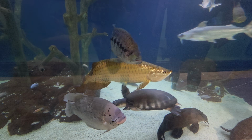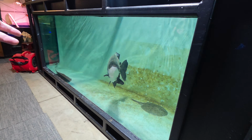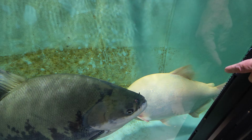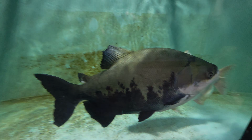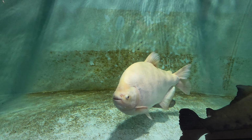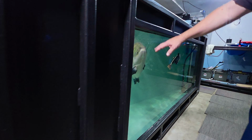And then behind us, we have our pacus and some more stingrays. There's an albino right here. It's coming your way. Look over right here. It's coming your way. The albino pacu. And these are the Timbaki, the black pacu.